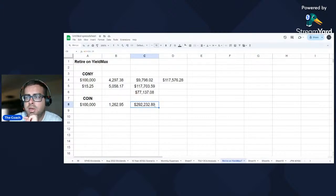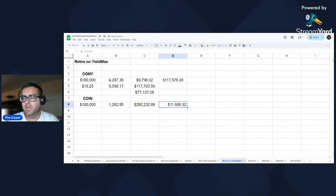And then here's the thing, you say, but okay, yeah, I got this gain, but what do I do? Sell it? Yeah, you could sell a fraction of it and take the income that you need, but Coinbase stock might fluctuate. Well, guess what? If it fluctuates, so will the underlying, right? And what is it, the 4% rule? If this was your whole retirement and you were going to take 4% a year, well, that wouldn't be enough to live on, but say, I mean, 4% a month would be 11,689.